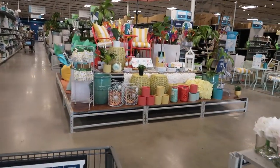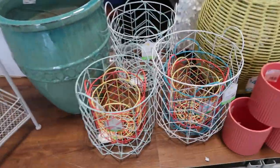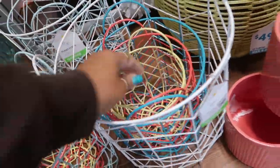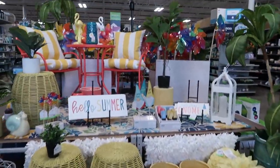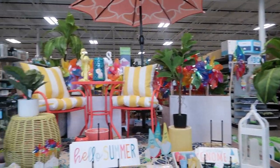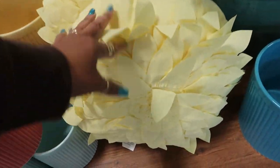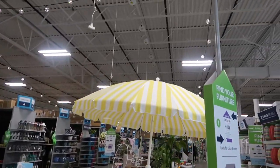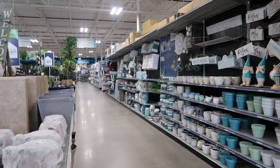Okay, let's see. Pretty baskets right here. The white one is 28. Love the summer colors. Big old pinwheels right there. I like this pillow for 20. Ooh, I love that yellow and white umbrella. Oh, look at that. This whole row is blue and white for beach theme. Let's go see.